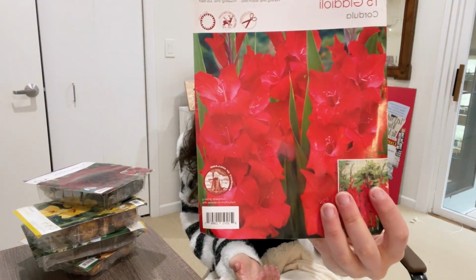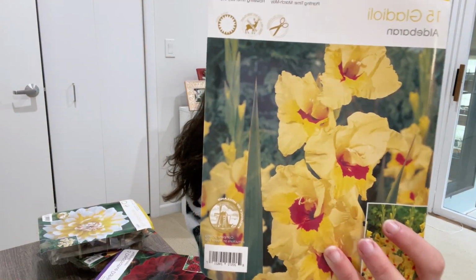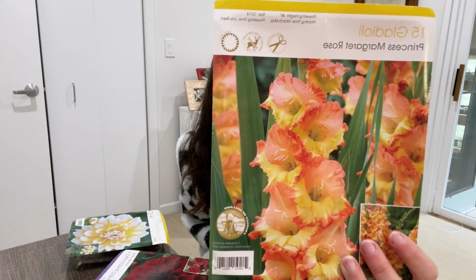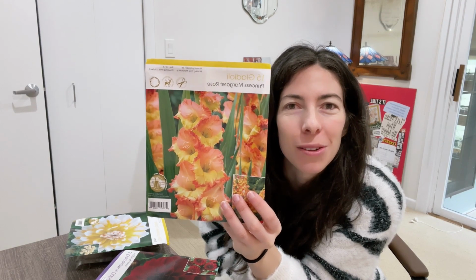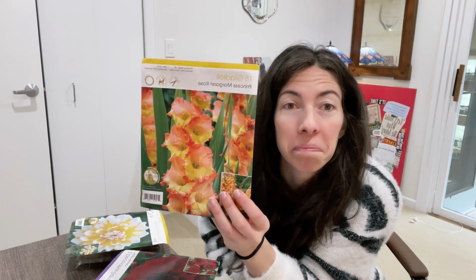Let's run through these varieties. I have Gladioli Gordula, Gladioli Aldebaran, and Princess Margaret Rose. Isn't she pretty? That peach and yellow together. I'm not even that much of a pastel gal, but that seems really pretty.